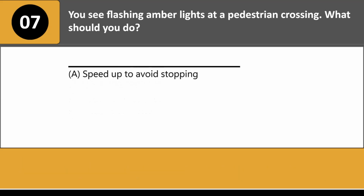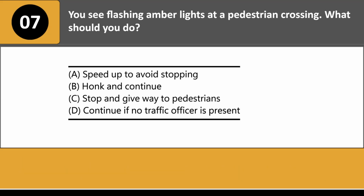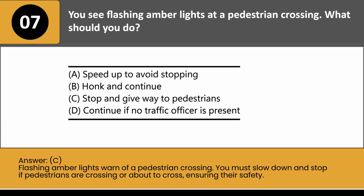You see flashing amber lights at a pedestrian crossing. What should you do? A. Speed up to avoid stopping. B. Honk and continue. C. Stop and give way to pedestrians. D. Continue if no traffic officer is present. Answer C. Flashing amber lights warn of a pedestrian crossing. You must slow down and stop if pedestrians are crossing or about to cross, ensuring their safety.